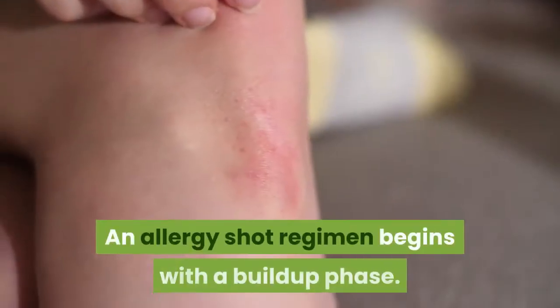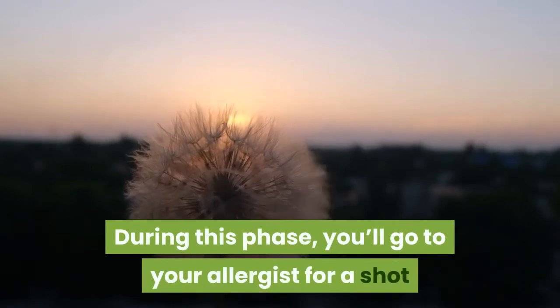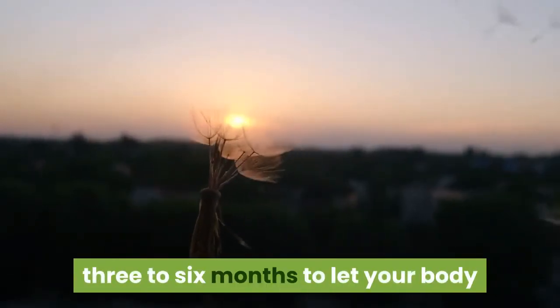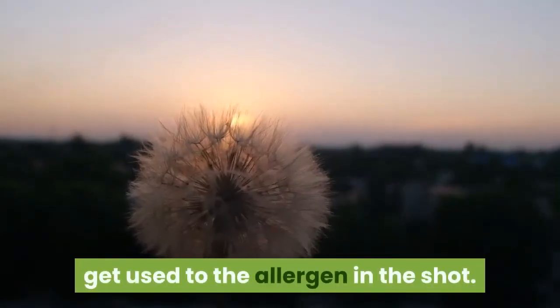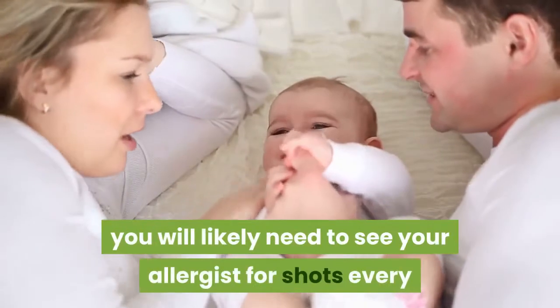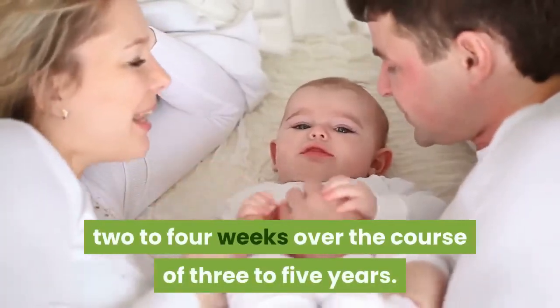An allergy shot regimen begins with a build-up phase. During this phase, you'll go to your allergist for a shot 1 to 3 times per week for about 3 to 6 months to let your body get used to the allergen in the shot. During the maintenance phase, you will likely need to see your allergist for shots every 2 to 4 weeks over the course of 3 to 5 years.